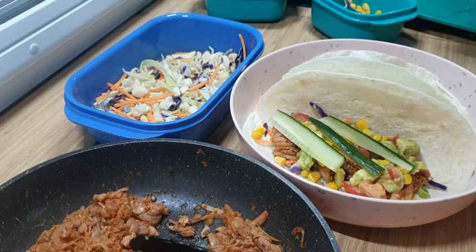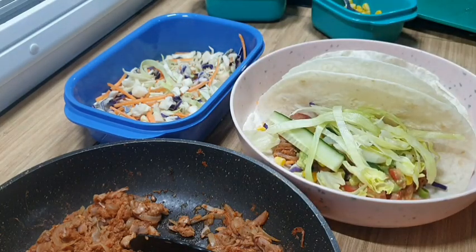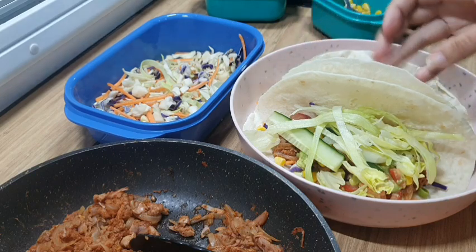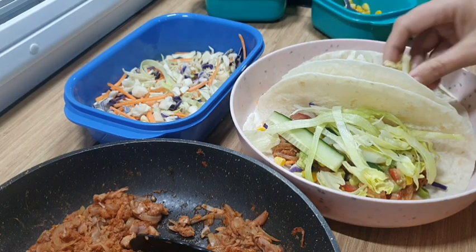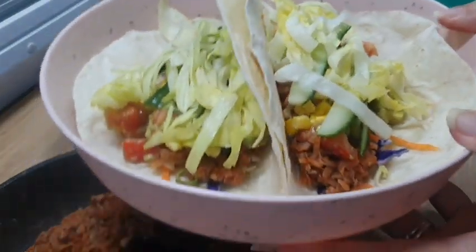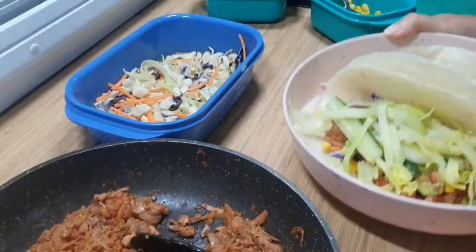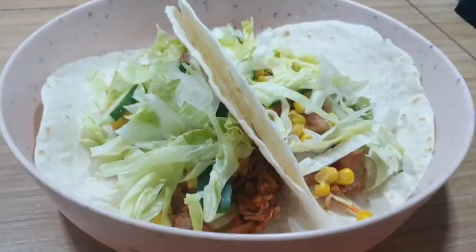Now, a meal like this, what I usually do is have everything in separate containers, and then everybody can just come and build their own tacos or burritos with the ingredients that they like. I've got a little bit of everything because I like everything, and that is pretty much my dinner.